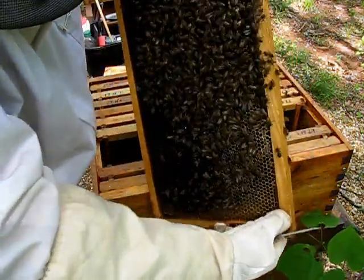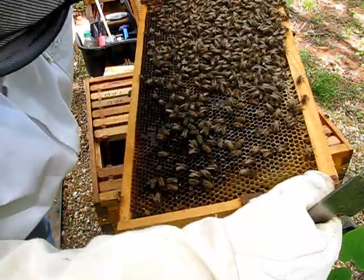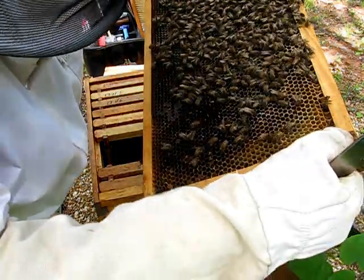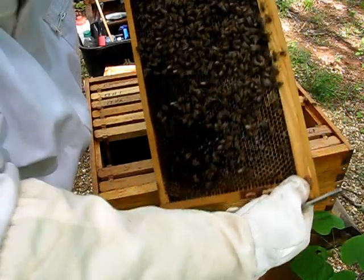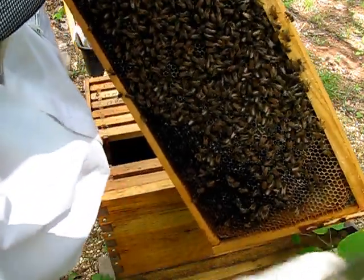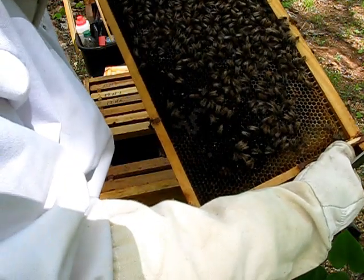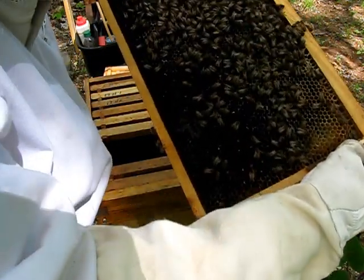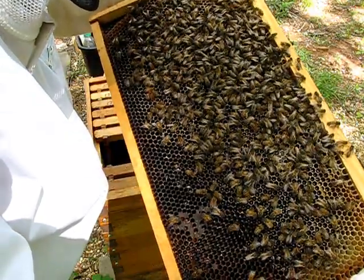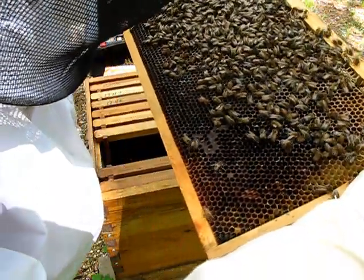I don't know if the camera's picking it up, but this girl right here's got a lot of pollen. I'm looking for eggs. Okay, there's a lot of nectar on this particular frame. So they are saving the nectar, or the sugar water. See the shininess in this area, plus they've capped off some of it. I don't see anything that looks like a queen yet. So far I haven't seen any eggs either.